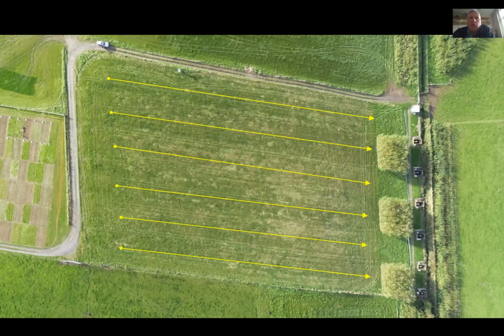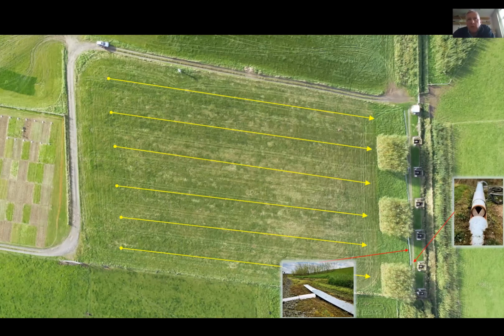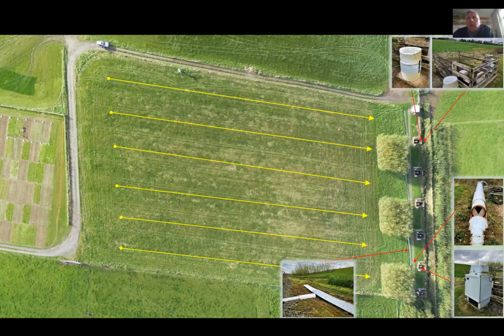The yellow lines are showing the runoff when we get a rain event. If there's going to be runoff at all, that's the direction the runoff goes. It'll either hit the willow blocks or the grass blocks. Any runoff is then collected by these transverse troughs, which direct the water down to a V-notch weir. If there's enough, it will monitor the flow, the volume, and it'll take a representative sample for laboratory analysis and store it until it goes to the lab. Likewise, the drainage water is also monitored.